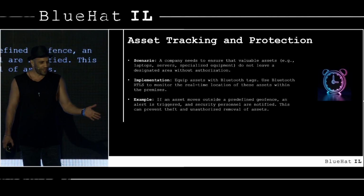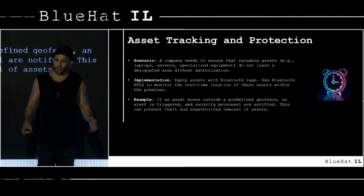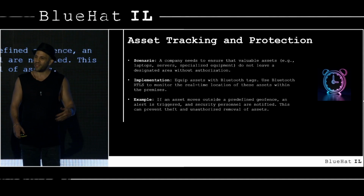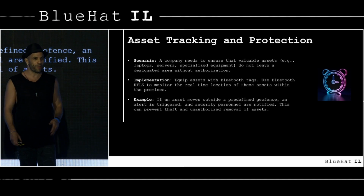So asset tracking and protection, I think it's the most common use case that each and every one of you must know. I'm sure you're familiar with AirTag by Apple. And there is, I think, a new feature in Android as well that was just introduced by Google a few weeks ago. And correct me if I'm wrong.